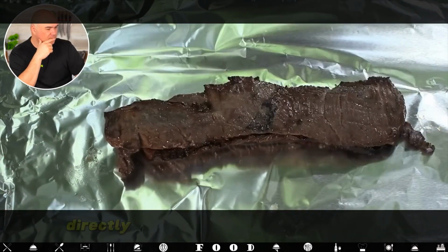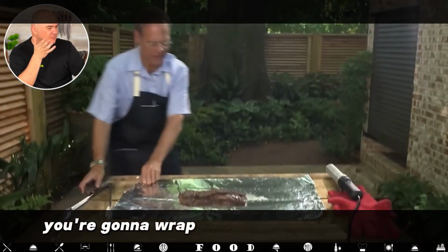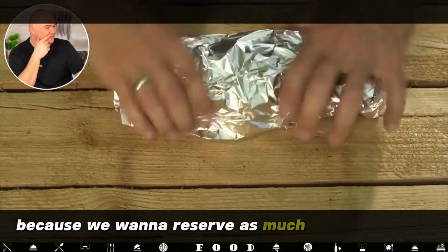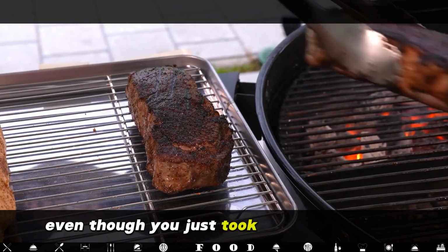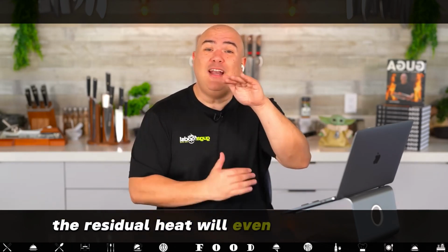Remove the hot meat directly to a large piece of heavy-duty aluminum foil. You're gonna wrap this up into a tight pouch, as airtight as possible because we wanna reserve as much heat as we can. That is a fantastic technique. I use it quite often because remember, even though you just took it out of the heat, that doesn't mean that it's finished cooking. The residual heat will even everything out.